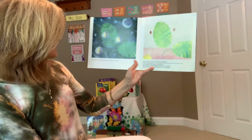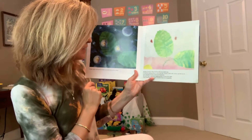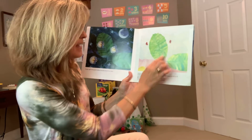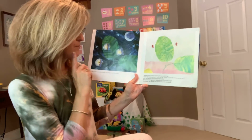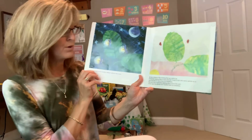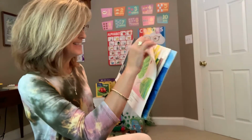It was night and some fireflies danced around the moon. At 5 o'clock in the morning, the sun came up. A friendly ladybug flew in from the left. It saw a leaf with many aphids on, those are little tiny bugs, and decided to have them for breakfast. But just then, a grouchy ladybug flew in from the right. It too saw the aphids and wanted them for breakfast. Uh-oh. Let's see what happens.